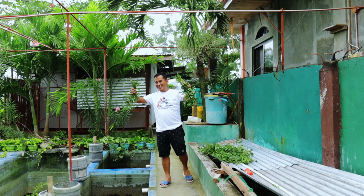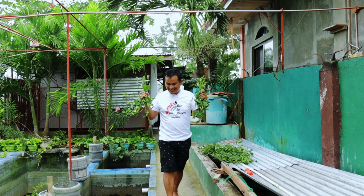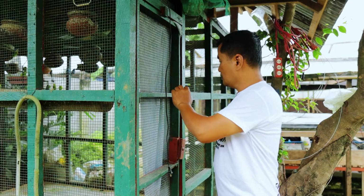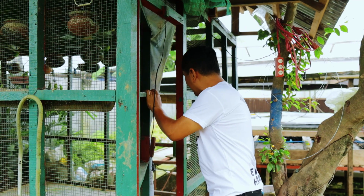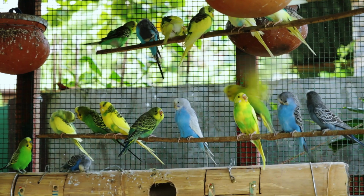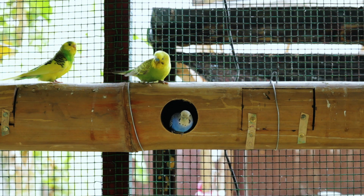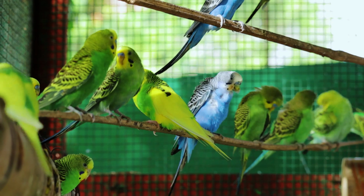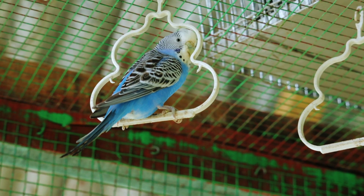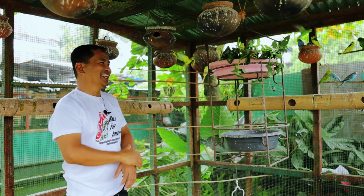So I'm excited to give this water spinach to our birds. Come on, let's do this. We will open the door. Good morning, birds. Good morning. I know you're hungry and you're waiting for this breakfast. So I will hang this here so that you will have easy access to this very delicious vegetable. So you will eat this one and be fruitful.